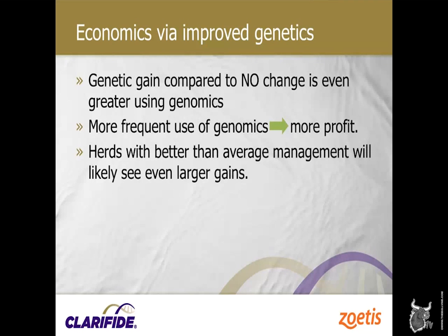We've only shown those compared to parent average primarily. But again, if you don't do anything, you're not going to make the progress that you could. So the more frequently you use genomics, the more profitability you're going to have. Finally, herds with better than average management, as we mentioned early on, are going to see even larger gains in all of these estimates that we're showing today.